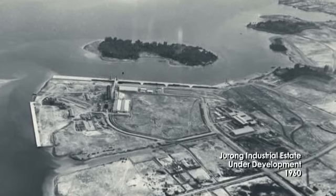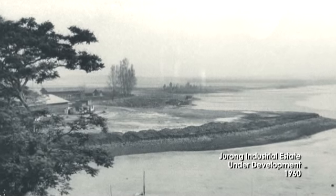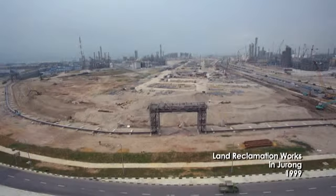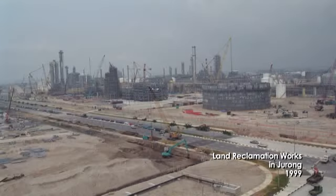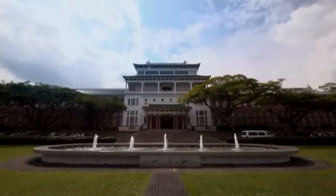Jurong did not have any of these things before. No roads, no drainage, no sanitation, no power. So this was the advantage which Jurong had. It was an undeveloped frontier for Singapore. From mangroves to industrial giant. But the story of Jurong is more than that.